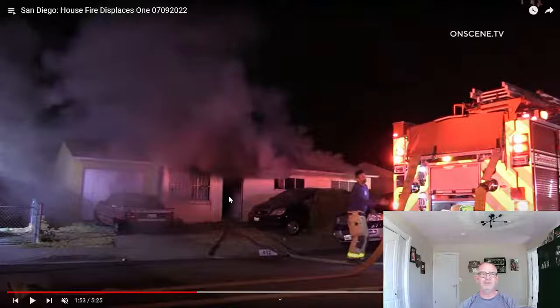Now, there's plenty of work to be done. There's plenty more. We got to get in the attic. We got to check the overhead. We got to do all that stuff. But within a relatively tight time frame, we have a pretty significant change in the neutral plane.